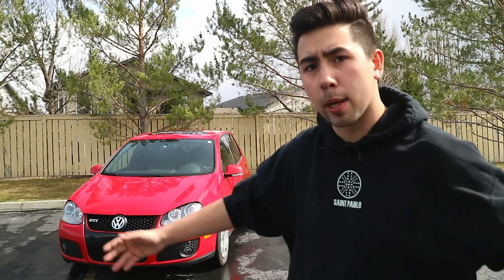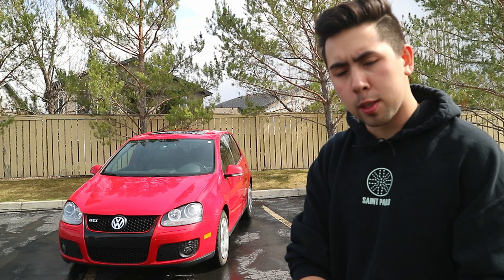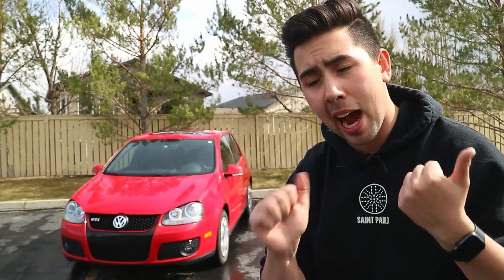But yeah, I've been looking for an MK5 GTI for the past couple months now. Specifically, I've been looking for a hatchback four-door because I just need more space, and my old Civic Si coupe just didn't quite have it. And this car is excellent for just that.